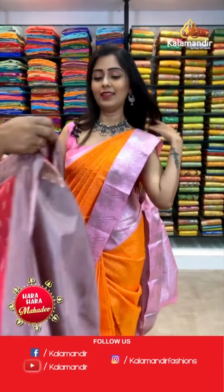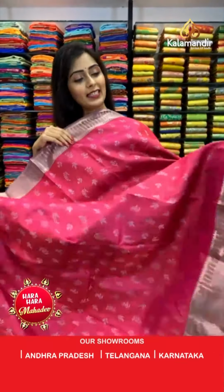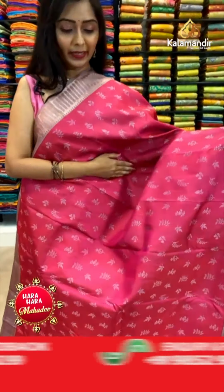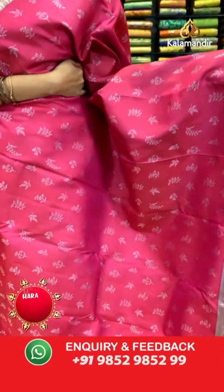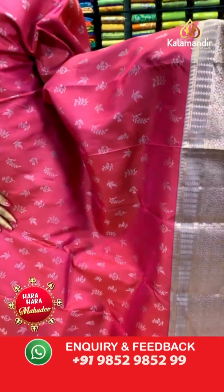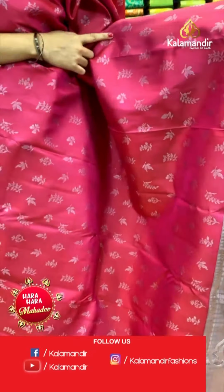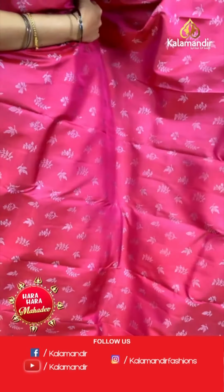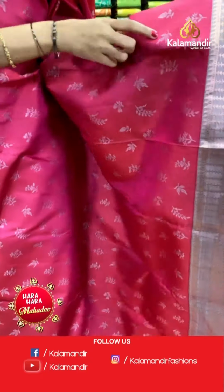Let's see the next saree. Yes, here we go with one more pink color saree. Pink and light silver color combination saree. All over the body, we have got a contrast simple floral brocade design. The combination is also very rare.